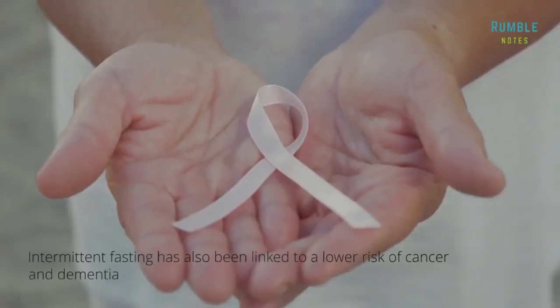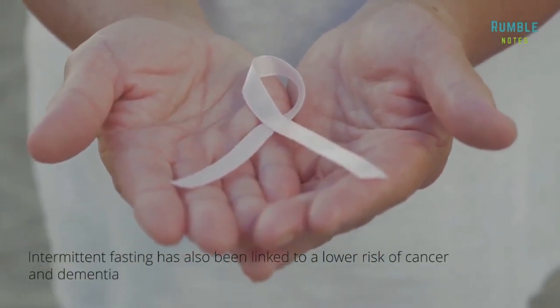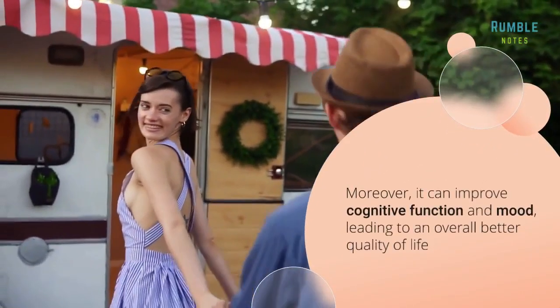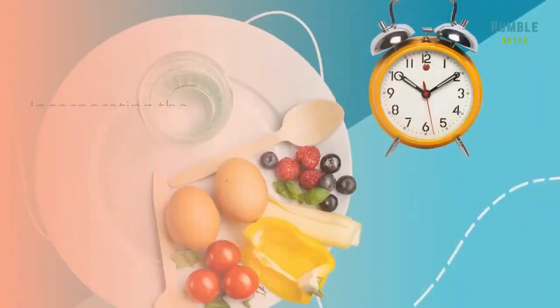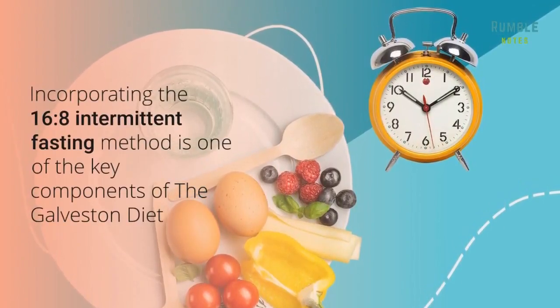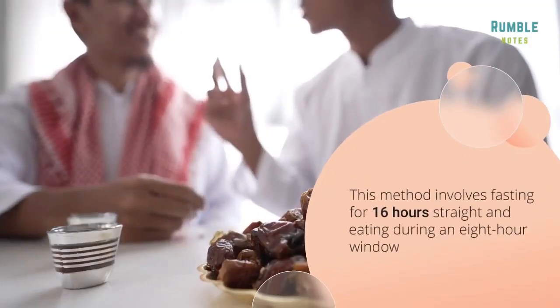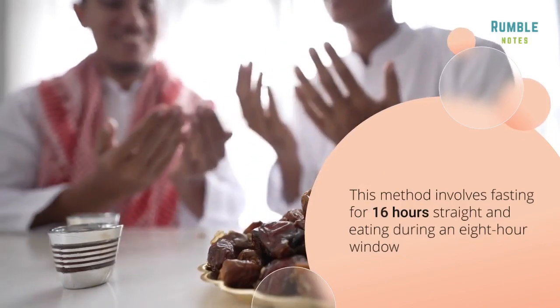Intermittent fasting has also been linked to a lower risk of cancer and dementia. Moreover, it can improve cognitive function and mood, leading to an overall better quality of life. Incorporating the 16:8 intermittent fasting method is one of the key components of the Galveston Diet. This method involves fasting for 16 hours straight and eating during an 8-hour window.